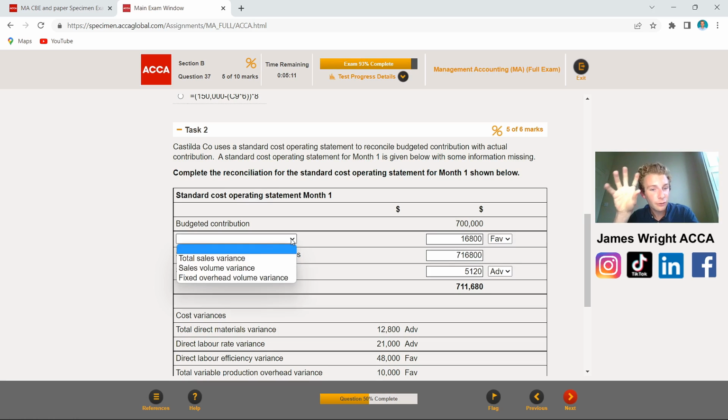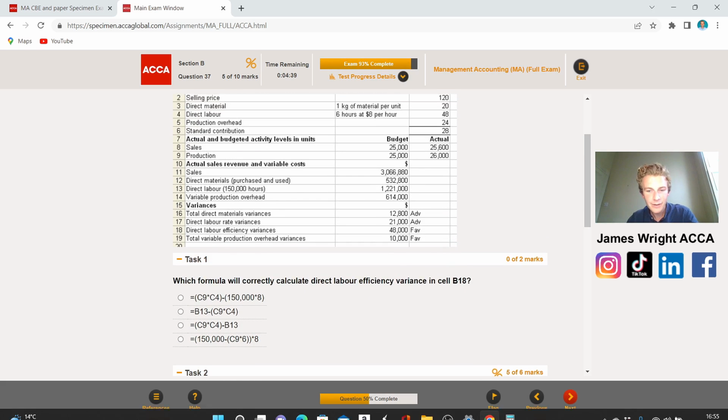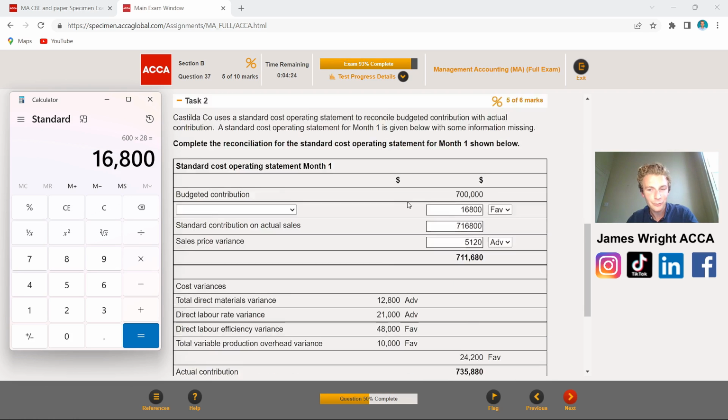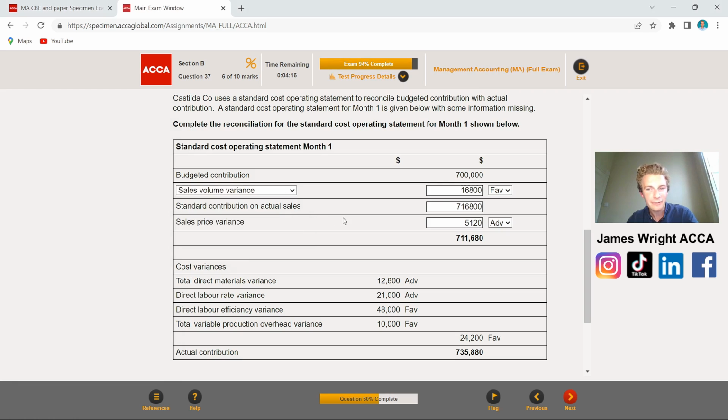And remember, it's all based on contribution, where the variables of selling price and costs are already accounted for. They're already fixed in there. The change that has made that figure more favourable is that we've sold more quantity. If you go back up, can you see how we budgeted for 25,000 and we actually sold 25,600? That is where it comes from. If we take 600 multiplied by the 28, there you go, there's your 16,800. We've sold more than we budgeted for. That is the reconciliation of the 16,800, but that is all based on the volume variance.